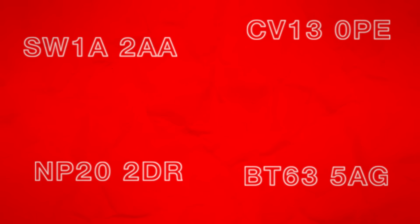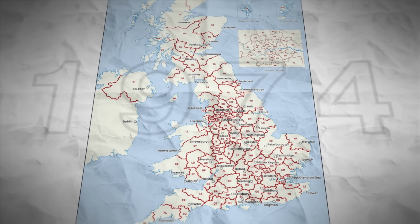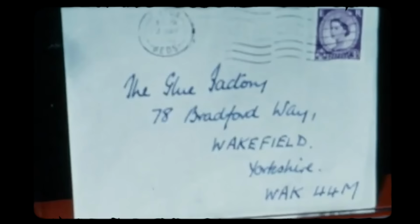The US equivalent is zip codes. By 1974, Royal Mail had allocated postcodes to every part of the UK, so these machines could now easily sort through mail at a much faster rate.